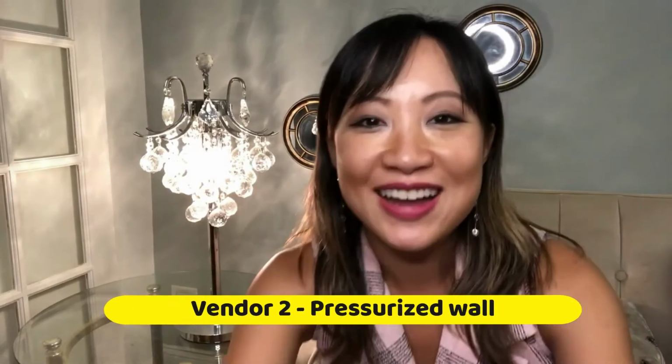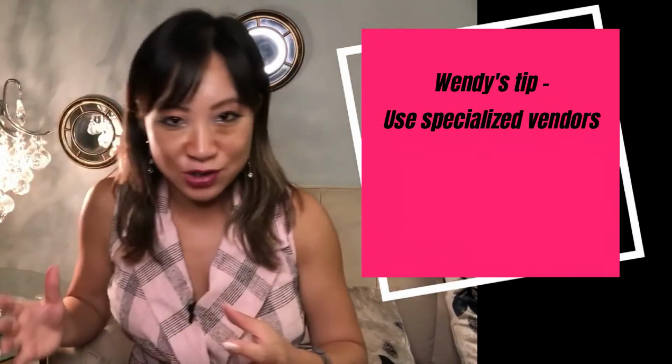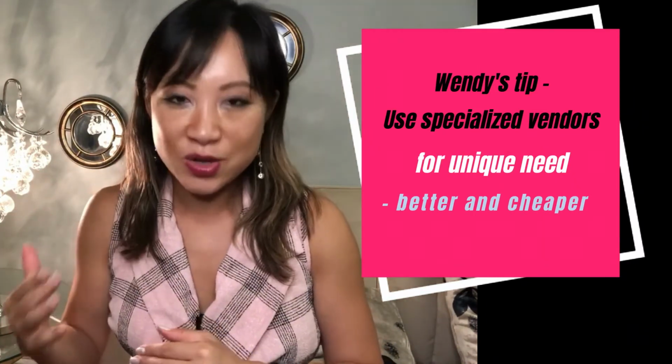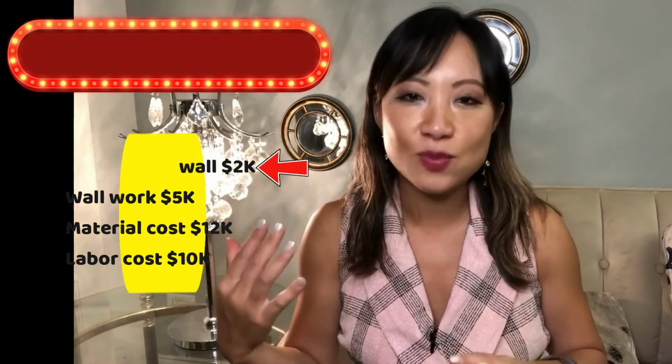And I also added a pressurized wall with a French door, the one here next to me, which allows me to separate the space into multifunctional use. Because it's pressurized, it doesn't require the building's approval as I'm living in a co-op, and that saves me from hiring a designer to show the structural change. Overall, the wall cost me $5,500, including the wall itself, flattening that, and also the crown molding. And the pressurized wall is a little bit under $2,000.